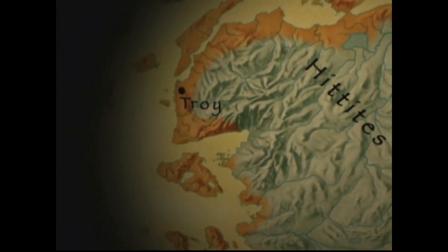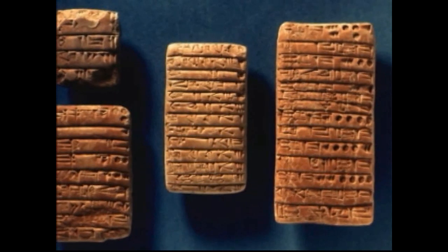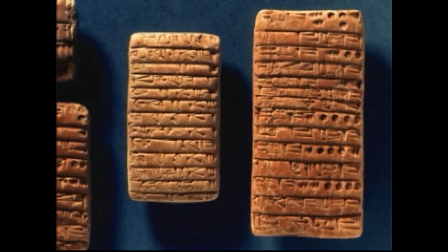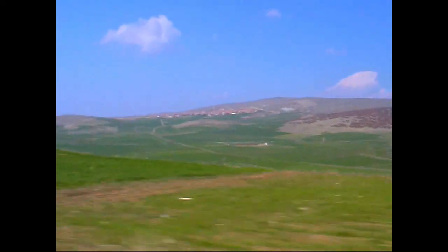The Hittite records are going to refer us to a place called Wilusa, which is going to be Troy, and a king there by the name of Alexandros, or Alexander, which is the alternate name for Paris, in the Iliad. There was a time when people thought the Hittites might be a myth.